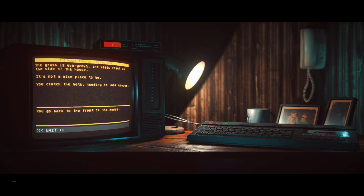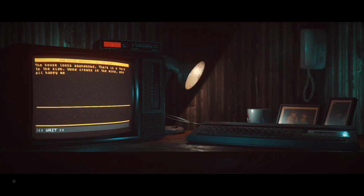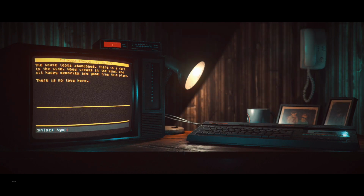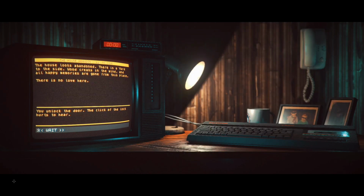You go back to the front of the house. The house looks abandoned. There's a yard to the side, wood creaks in the wind. Unlock house. Enter house. Use key. You unlock the door, the click of the lock hurts to hear. Enter house. You reluctantly step in.